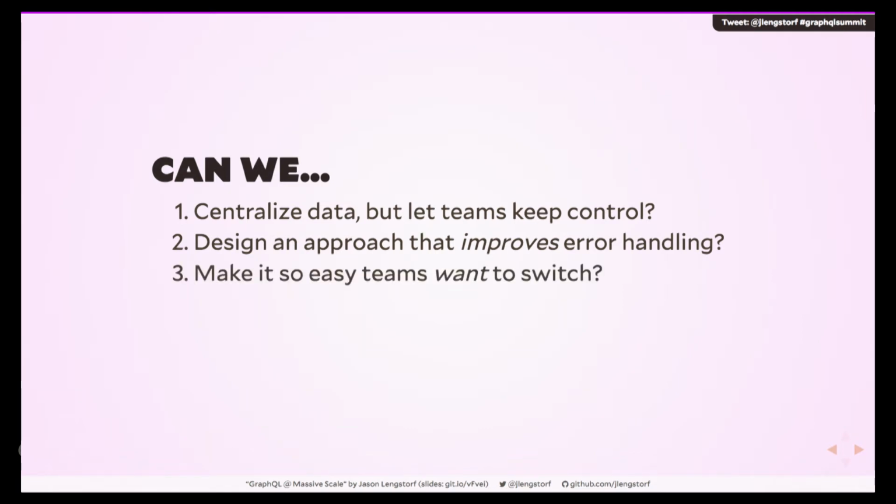Which is what I just said. And can we make it so easy that teams actually want to switch? Can we get people excited to move over and use this service? And then the last one was, can we build a service that'll work at IBM scale? You know, we're currently serving from half a dozen data centers around the world with millions of unique visitors. Like this has got to be robust.